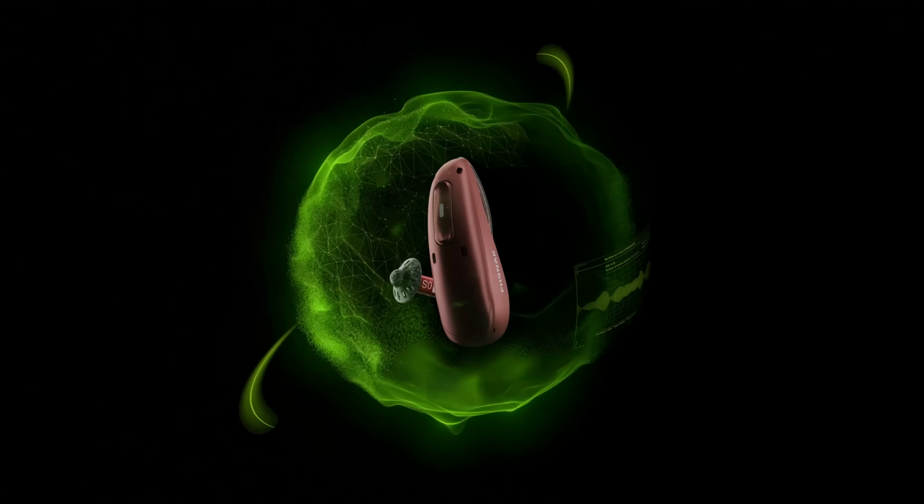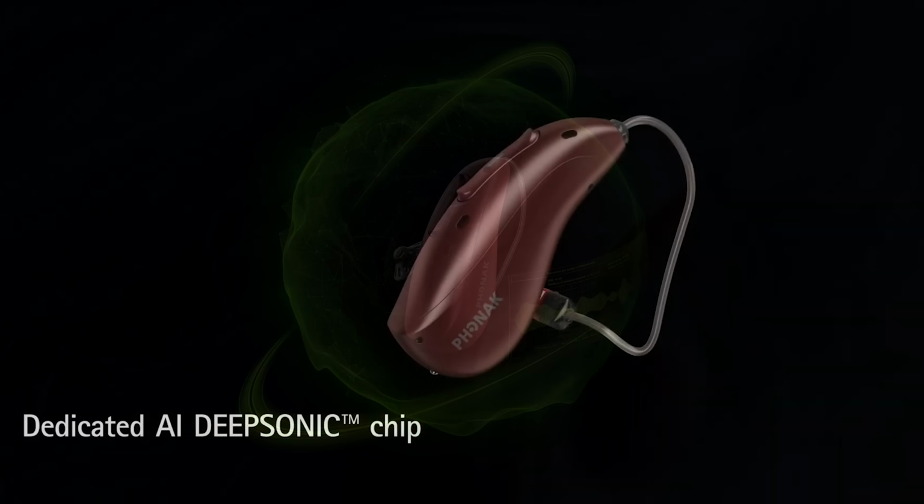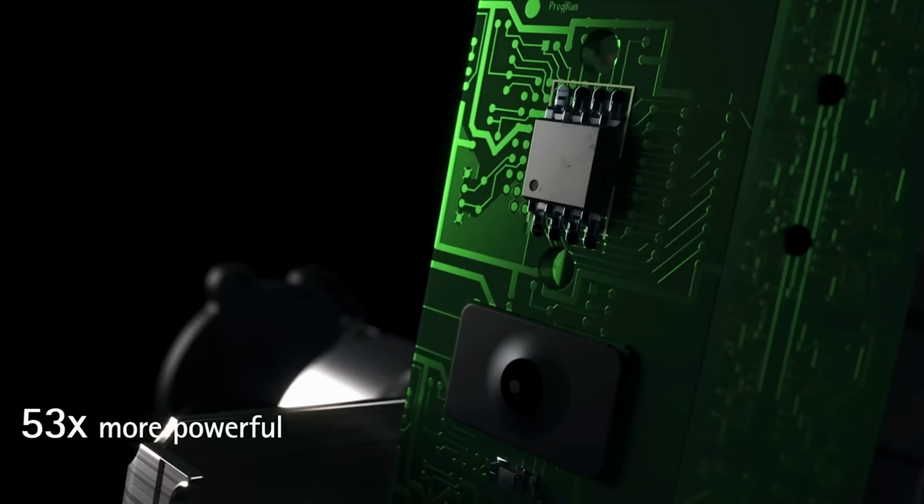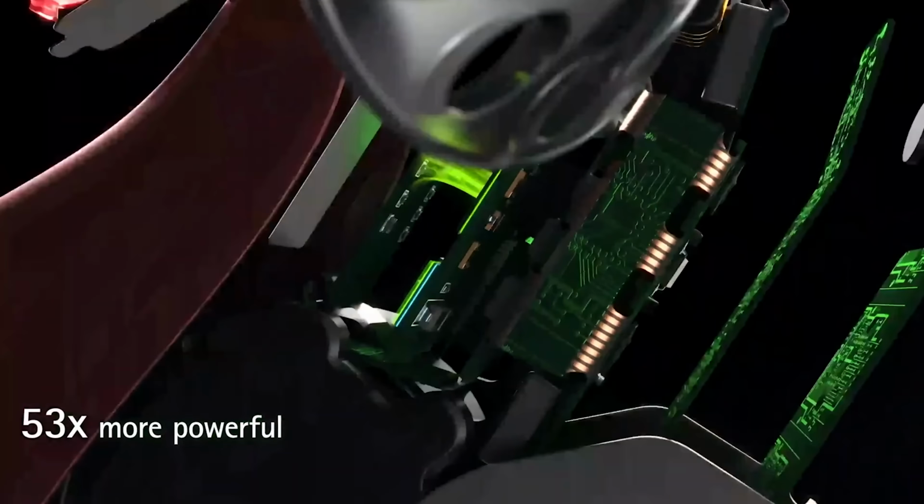The highlight of the Phonak Audeo Sphere Infinio hearing aid is their new DeepSonic chip that was trained with their large deep neural network, and it has one job: to separate speech from background noise.